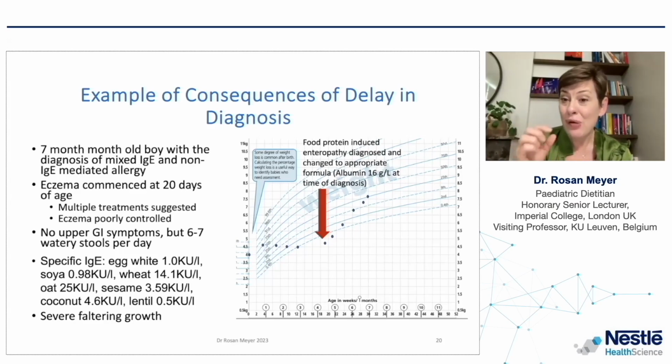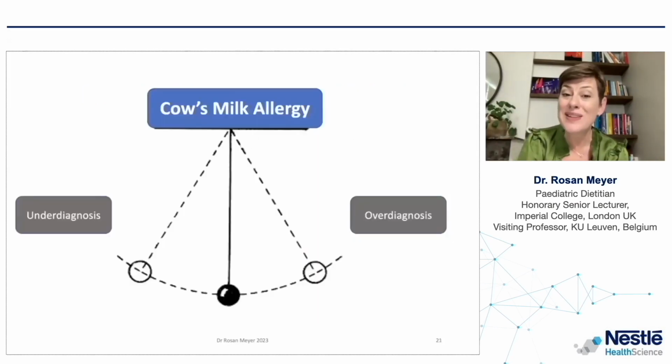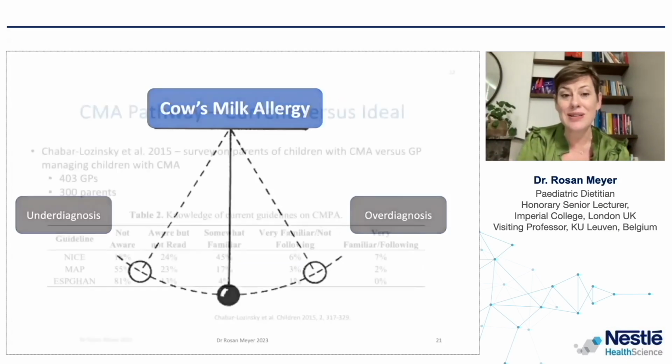As already Yvan had shown, many children have raging symptoms but are negative on IgE. And you can see immediately that the faltering growth was corrected once the child was switched onto a cow's milk elimination diet. Again, you have the consequences on the other side. So the pendulum swings to both sides. You need to get the diagnosis right, avoiding underdiagnosis, but also overdiagnosis.